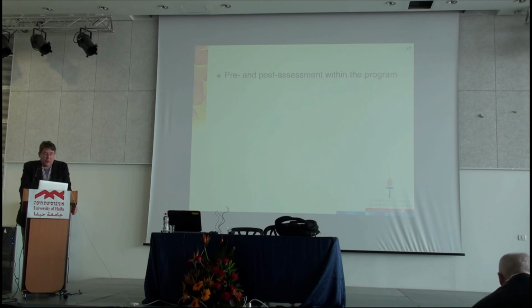When you look at the pre- and post-assessment findings within the program, you see that there's a significant increase in the reading rate of sentences within the context of the program. You also have a relatively good, or actually very good, level of comprehension in the post-test, which means that the reading rate is not due to poor comprehension or sloppy reading.